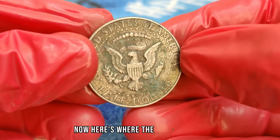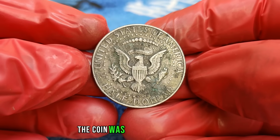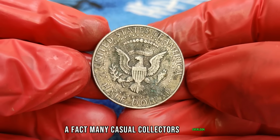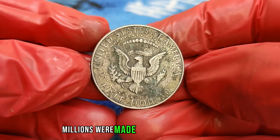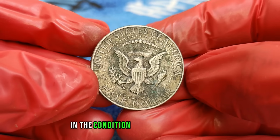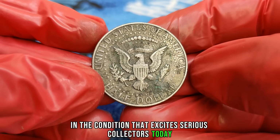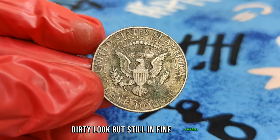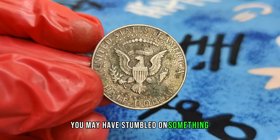Now, here's where the treasure lies. The coin was struck in 40% silver, a fact many casual collectors overlook. Millions were made, but very few survived in the condition that excites serious collectors today. And when you find one in an old, dirty look but still in fine condition, you may have stumbled on something extraordinary. Why is that?